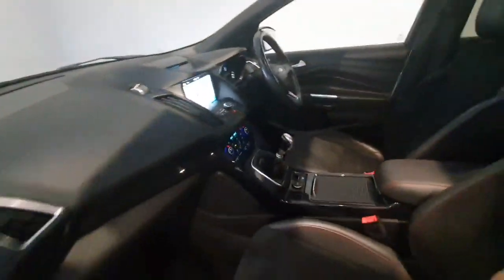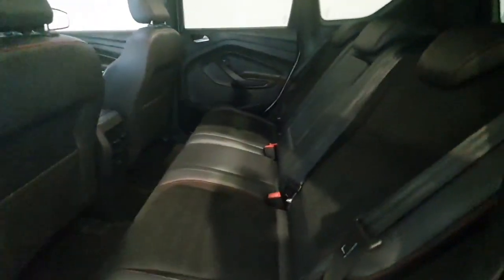Into the rear of the car then. Again, in really, really nice condition throughout. Half leather seating in the back with rear air vents, and you also do have a centre armrest that pops down with cup holders.